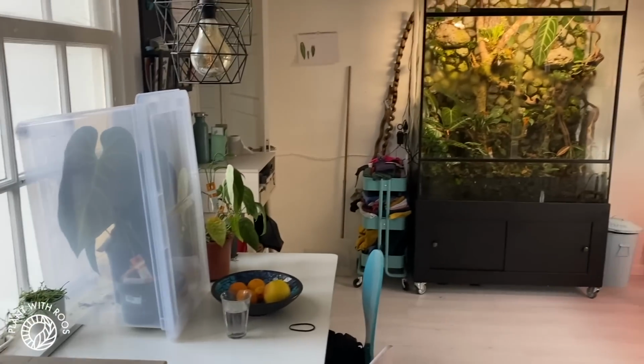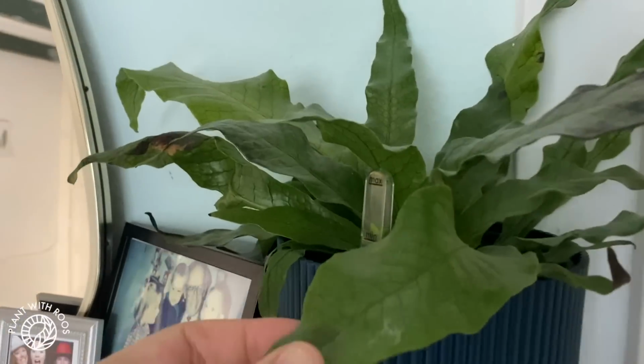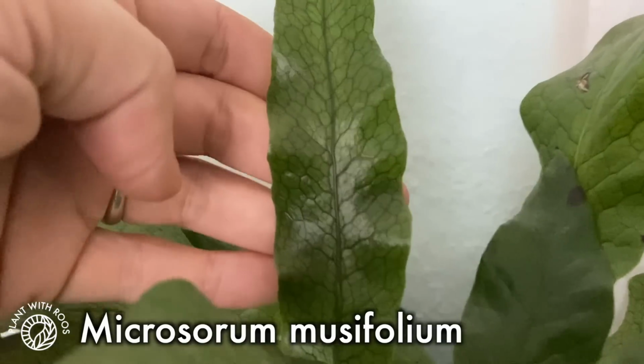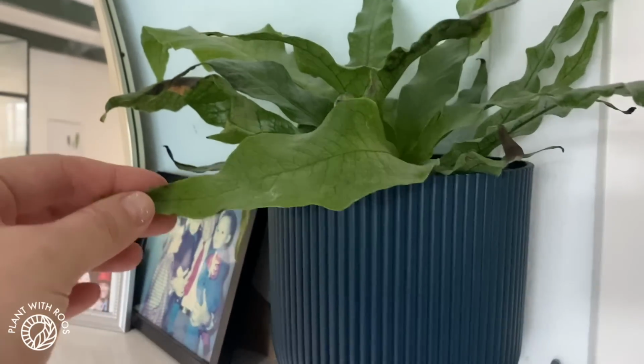In the rest of the kitchen, we have this box I'll show you, the big terrarium, my Hoya shelves, and this very also sad fern. I feel like the ferns are so easy that I ignore them a lot. It's one of those crocodile ones that just does not get a lot of light here, but it's surviving, so we're just gonna leave it.